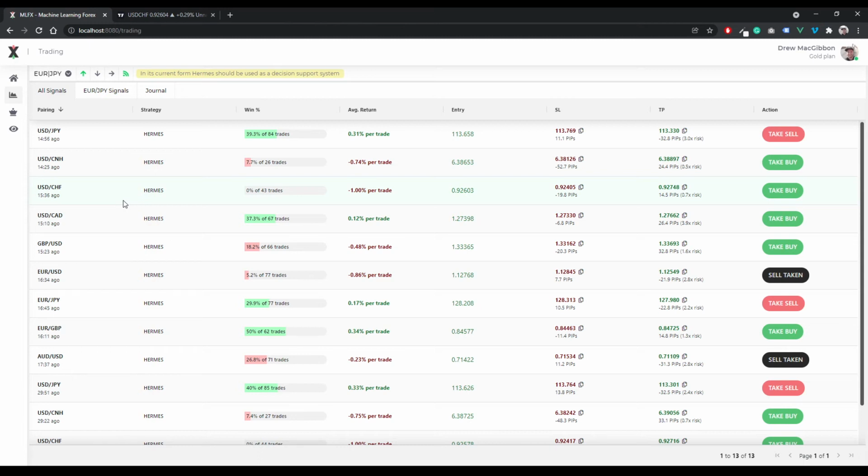Now we're obviously going to add more pairings as we continue to expand things, but I think it's important we focus on getting things working well with a limited number of pairings, right? You need to have a narrow focus to start so that you can get as good as possible on these few pairings before trying to expand to others.